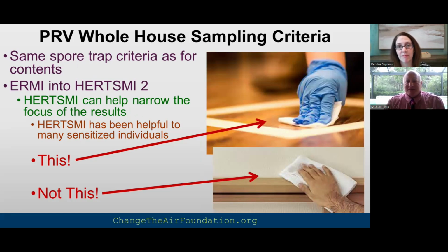The incorrect way is what you see at the bottom here. Somebody, they don't have gloves on. They're just wiping multiple surfaces with the cloth that came from the laboratory. They're not keeping track of where the sample was collected, how many surfaces, what size area they wiped, or anything like that. A better way to do it is what's shown in the top photo there, where you actually use a template, use 1 square foot. You wipe it using the cloth that's been given to you.